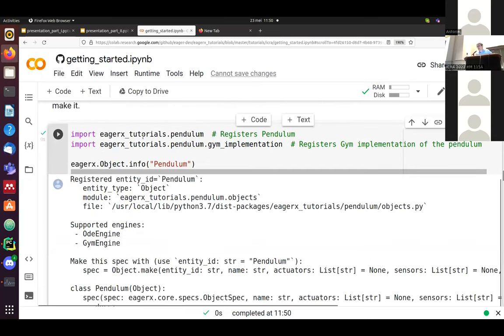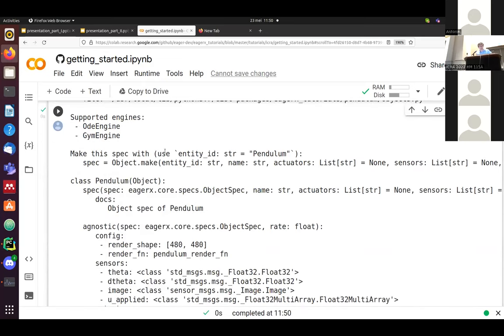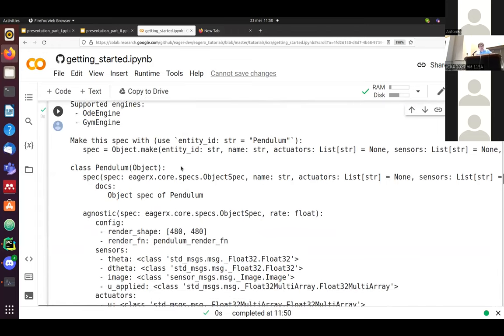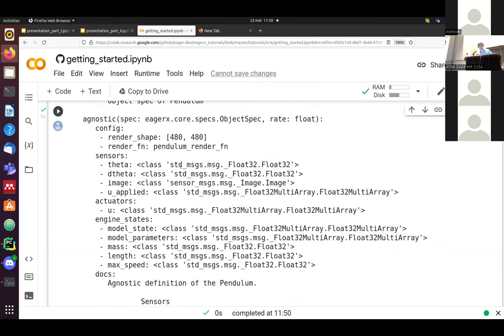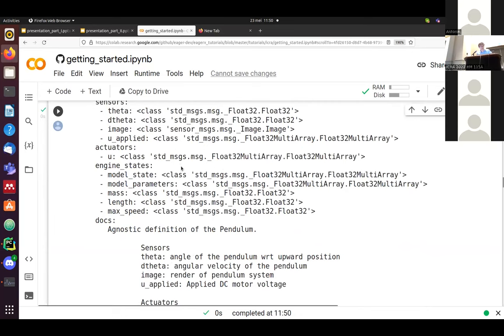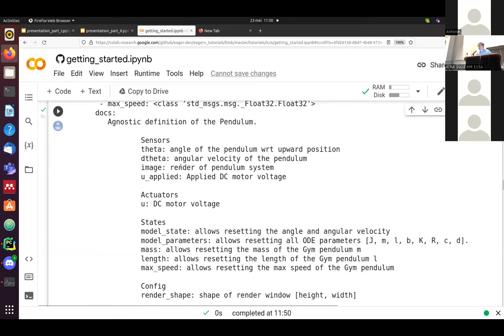Next we will create our environment in EAGERx. For this, we will create the pendulum object. In EAGERx, we can also print some information about the object, about the actuators and the sensors. This is useful in order to construct a graph and to know what sensors and actuators this object has. Here we can see that we have the sensors theta and d theta, which correspond to the angle and angular velocity, and we have the actuator U, which refers to the voltage that we send to the pendulum system.